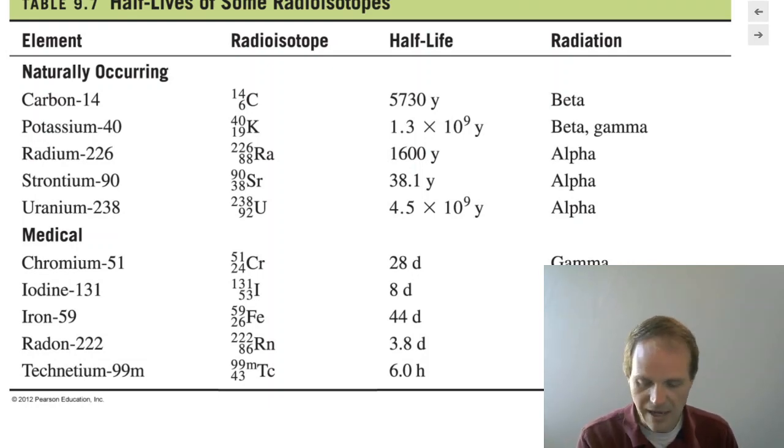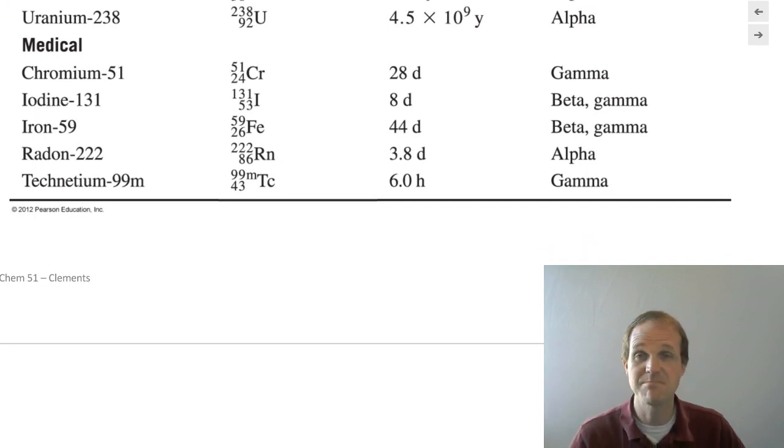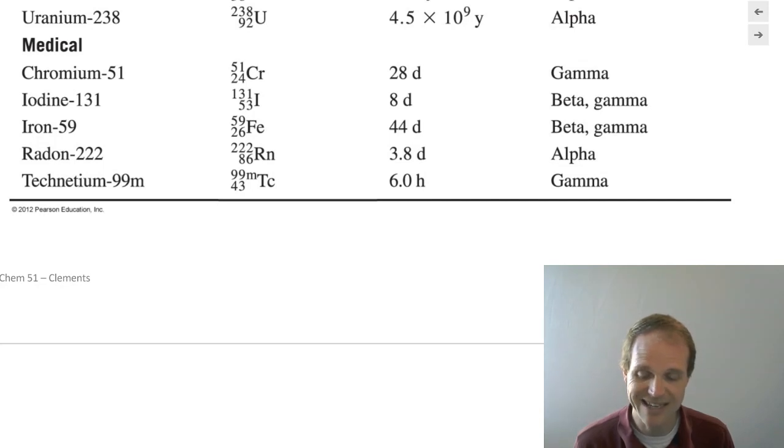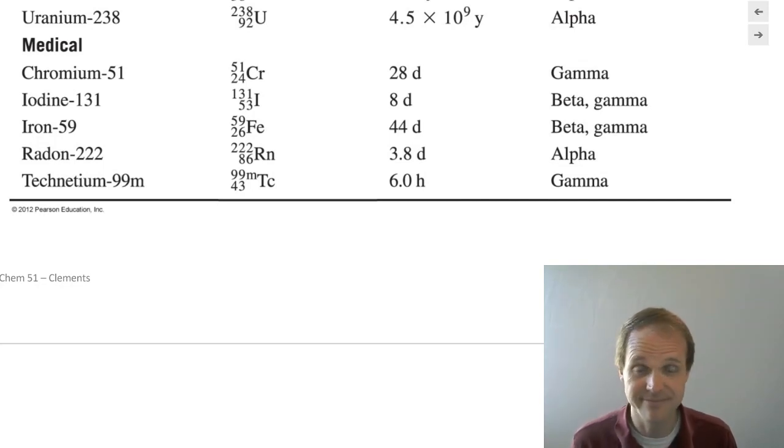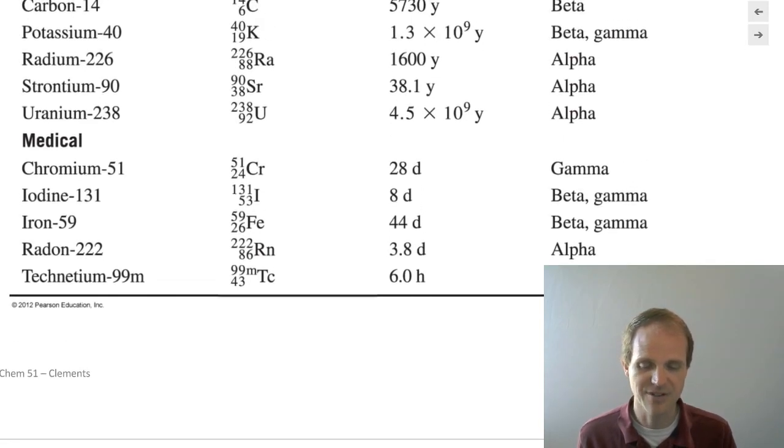I also wanted to briefly talk about this bottom half of this table, which is medical isotopes. I want you to notice a couple things about the medical isotopes. Chromium-51, 28 days. Iodine-131, 8 days. Radon-222, 3 days. Technetium-99m. M just stands for metastable. So it's technetium-99, and they kind of bumped one of the neutrons to make it not so stable. 6 hours. Very, very small. But you compare naturally occurring isotopes with thousands of years or billions of years to these medical isotopes with days or hours. Why is there a big difference there?